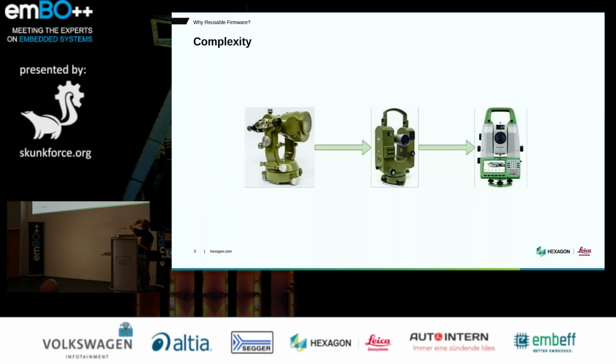These are some devices which Leica produced over its more than 100 years of history. The first device is from the 40s, I think, and they go on until the last device, which is quite recent. As you see from the images, each of the devices gets more features and way more functionality. It combines different kinds of levels or different kinds of departments. So in the new devices, we have machine learning, motorization and so on.